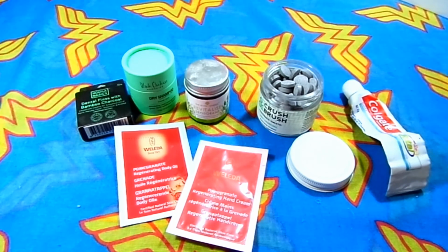These sample size products are also pervasive in travel, like in convenience travel sizes.